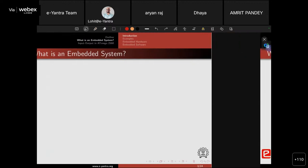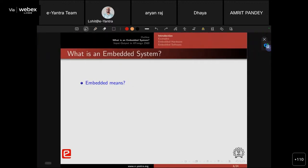So now what do we mean by embedded system? What does the term embedded mean? Anyone? What is the English meaning of embedded? Built in. Yes. So embedded is nothing but where you have all these components and they are stuck together on one single platform, or you can say one single chip or one single board. Okay, so that is nothing but an embedded system.